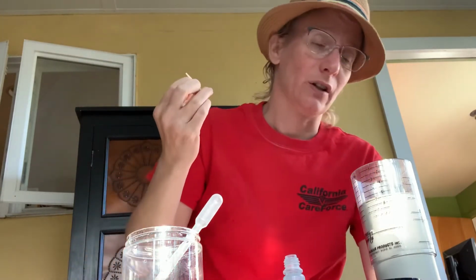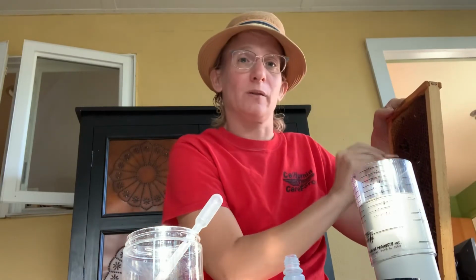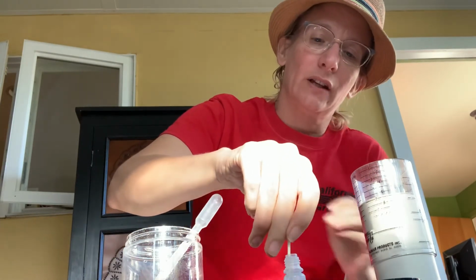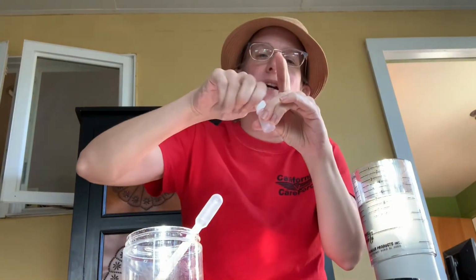Now, what you're going to end up doing, just like with the matchstick test, is poking this into your suspect cells and getting some nice goop on the matchstick. And then you're going to put that goop into the little vial, and you're going to shake it up for about 20 seconds. Now you're going to need to incubate this at about body temperature, about 94 to 98 degrees, kind of the same as it is in the hive, for 30 minutes.